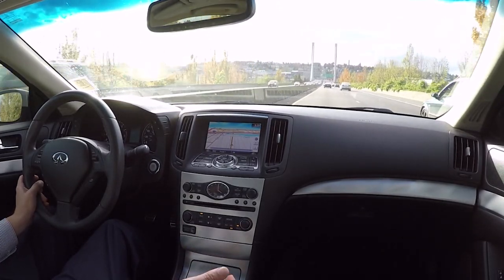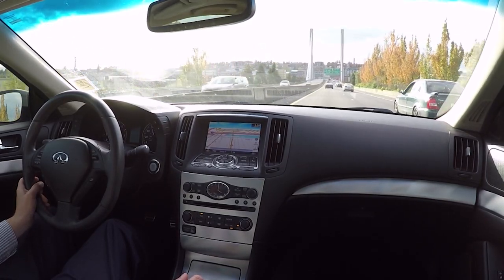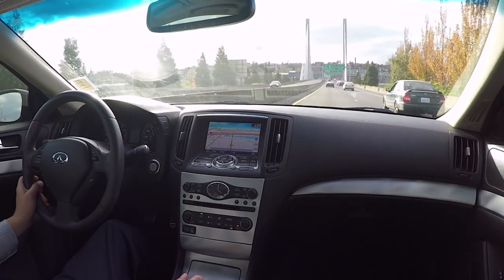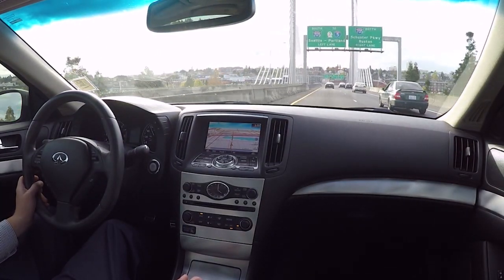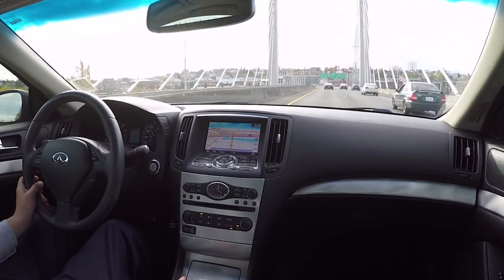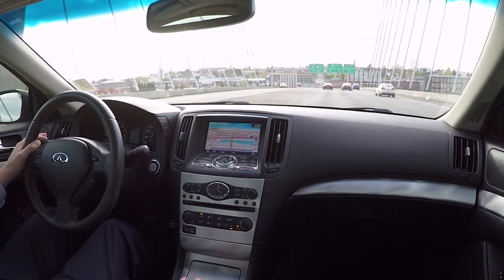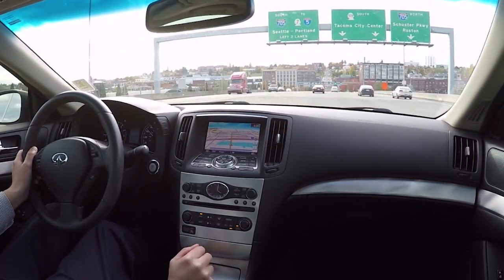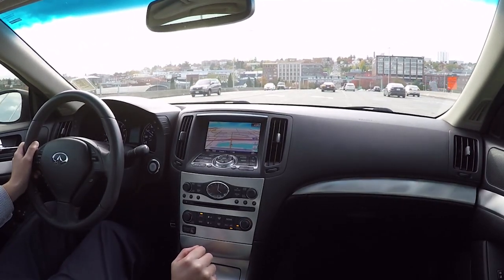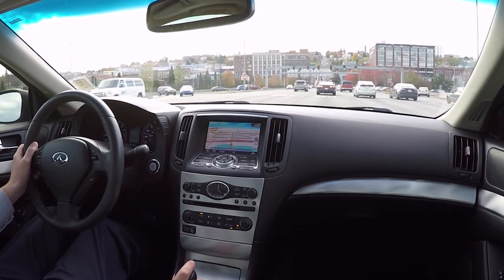But if we're going to do a road trip, let's say I got to do a road trip from Seattle to Portland, I'd probably take the Q60. It's more comfortable, it's quieter, and it still is a lot of fun to drive. I'll probably experience a little bit less fatigue on a long road trip in the Q60 versus the G37.